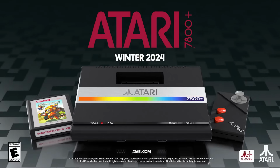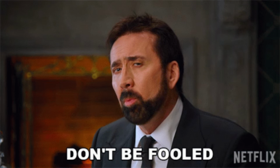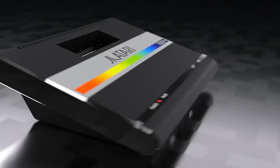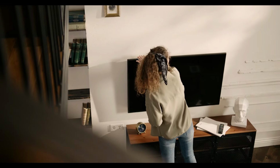The console sports that iconic black and silver look that screams vintage cool, but don't be fooled by its old school appearance. This bad boy is packed with new tech. It's been downsized to a more compact form, making it perfect for any gaming setup without taking up too much space.